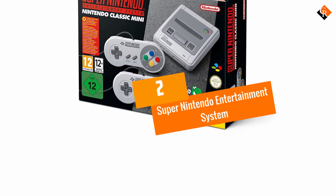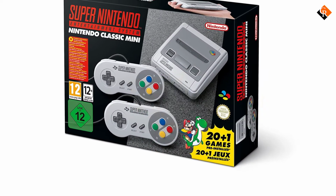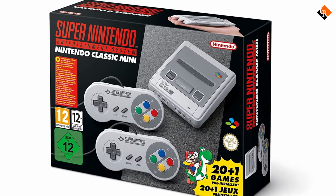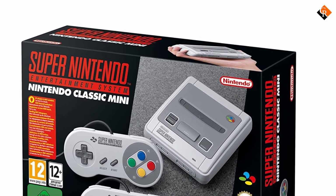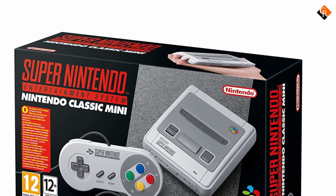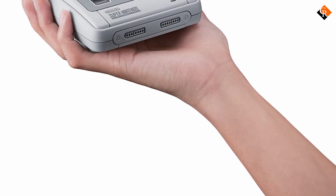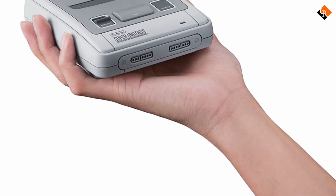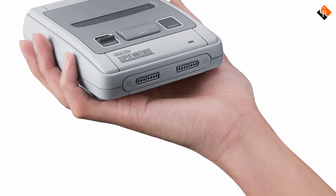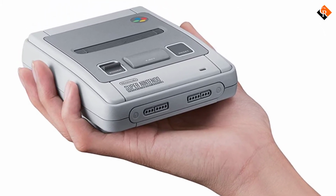At number 2, we have the Super Nintendo Entertainment System. The Super Nintendo Entertainment System, while not the first console Nintendo released, earns its spot as one of the most successful of all time. While the original NES broke ground, the graphics and gameplay afforded by the SNES redefined that ground. The SNES Classic Mini is a welcome introduction because it brings with it all the warm memories of that system in a much smaller format.